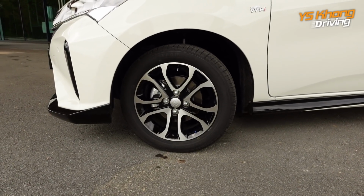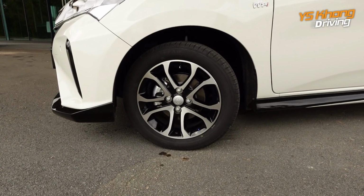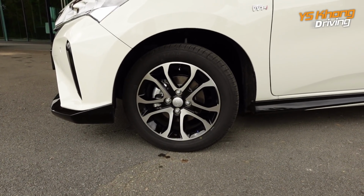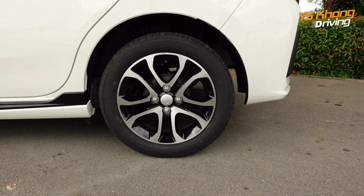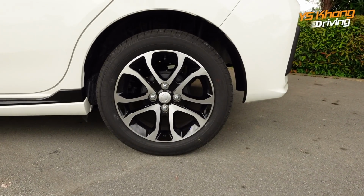At the front you get coil spring suspension built on McPherson struts, and the brakes are ventilated discs with a single pot floating caliper. And at the rear you get a torsion beam setup with coil springs and also drum brakes.